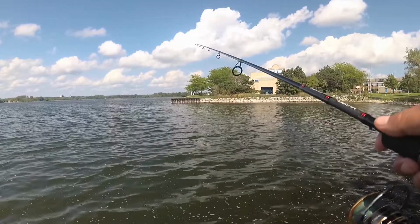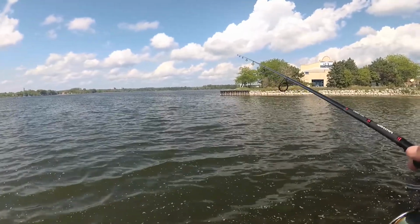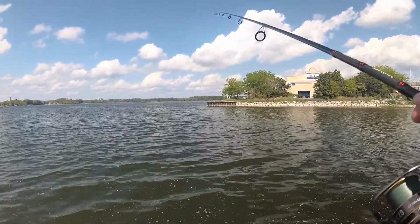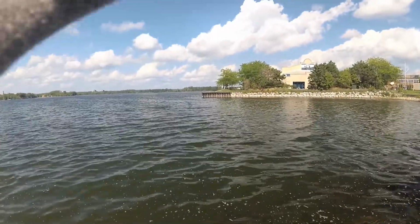Oh, that's a bite. Or is it? Oh my god, stop playing with my heart. It's like I reel in the slack and then there's just more slack. What's going on here? Is that a bite? Oh, it was. Jeez. This fish had it in its mouth the entire time.